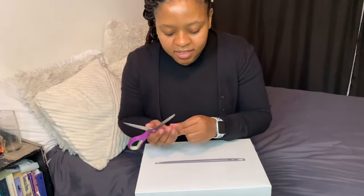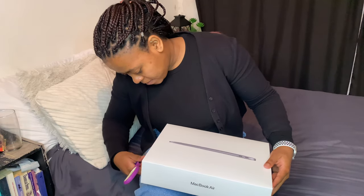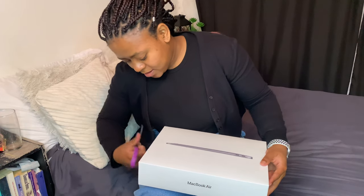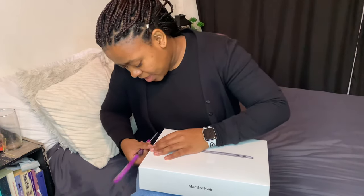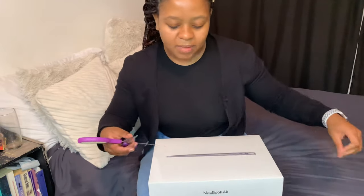So how am I going to do this? Because it's on my lap. Remember, I don't have a desk. Now that I have a MacBook, I'm going to have a desk set up and all cute and stuff, so be on the lookout. Maybe my face is not showing, and this is not for me to show my face. But this is the unboxing of my MacBook.